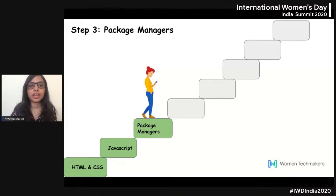And the next comes the package managers. The package manager is nothing but a collection of software tools that basically automates the process of installing, upgrading, and configuring software packages which were developed already. So we don't need to develop the code again from scratch. And some of the popular package managers we have right now are npm and Yarn, node package managers. So it actually lets people get started on a project easily without needing to start from scratch.